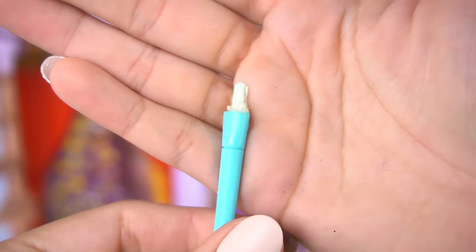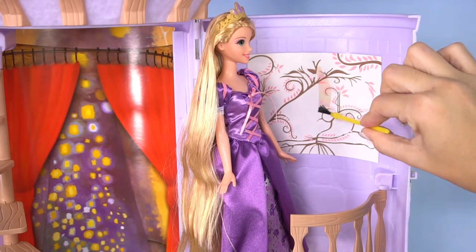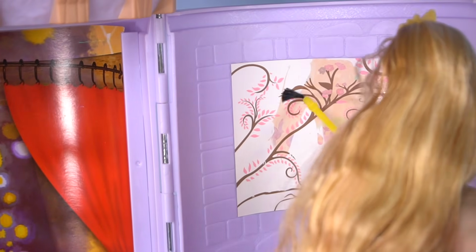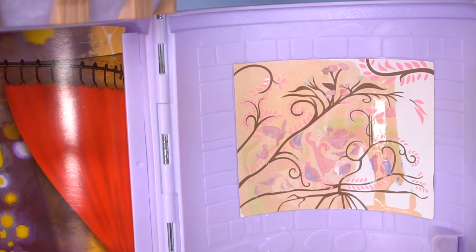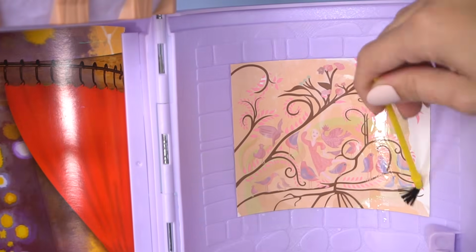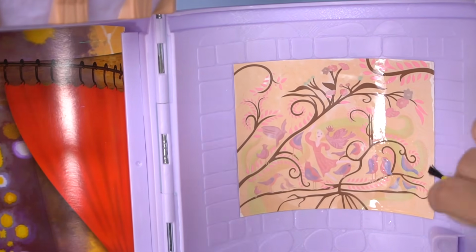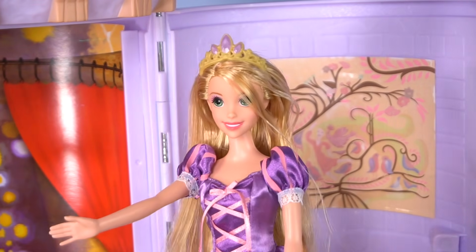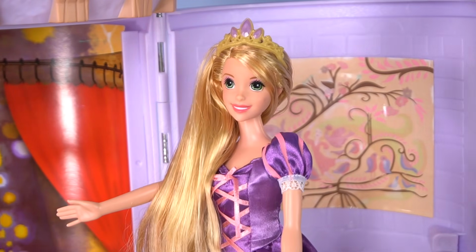But I think because it was in the box for so long, it got a little bit damaged. Let's dip our paintbrush in some water. It needs more color. It looks magical. Let's go downstairs and get something to eat. Maybe bake some muffins? Come on, Pascal, I'll meet you downstairs.